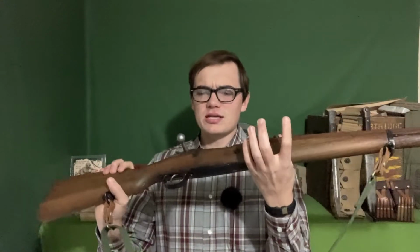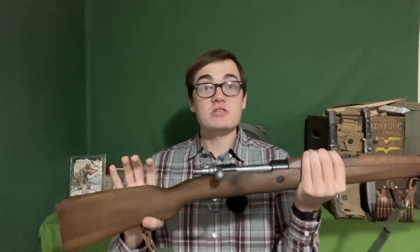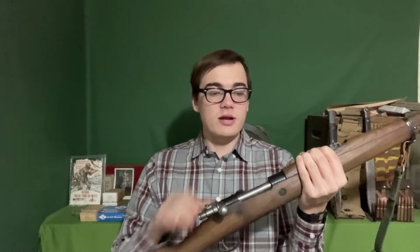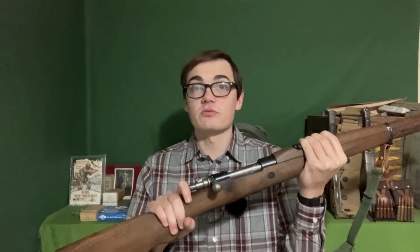Even this Yugoslavian 24/47, which looks like it's just a straight bolt-handled Kar 98K, does have some pretty major differences from the Kar 98K. The bolts are not interchangeable. The sights start at 200 meters instead of 100 meters. The front sight has a hood, whereas most Kar 98Ks don't have hooded front sights. Even though this looks pretty similar to other 98 pattern Mausers, it has several differences.